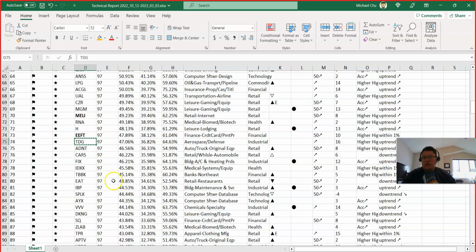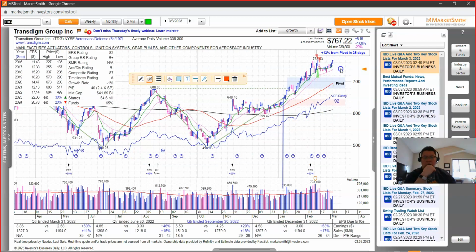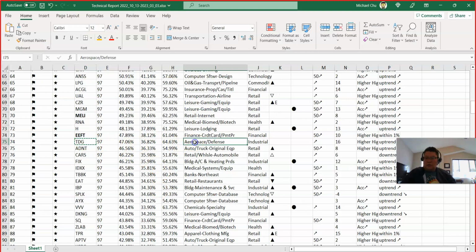TDG, aerospace. I traded this stock many times. I don't like trading it anymore because I always get stopped out. But it's a good chart for holding. Look at this. Aerospace defense for some reason is still being accumulated. There's a saying that ever since the Ukraine war, they're no longer going to sit behind. Now everyone's investing more into aerospace stuff and even fighting equipment and all that. So that's the one that's still doing well. Again, this is industrial, so this is being accumulated.